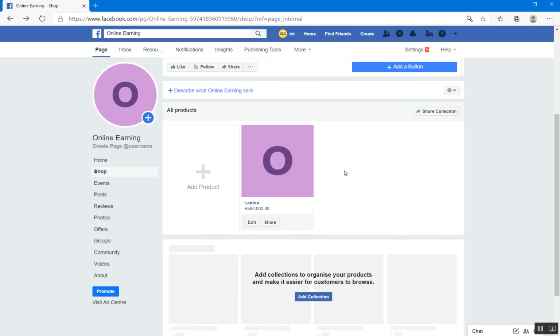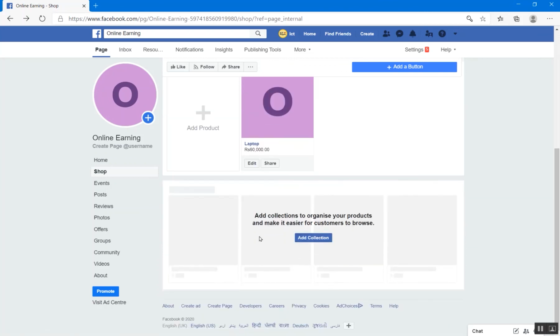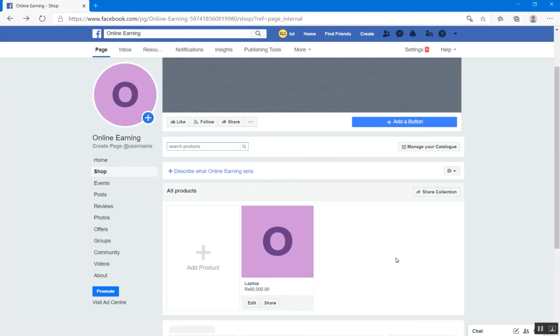And this is how you can keep adding your products over here. Just click on add product and you can keep adding products to your shop, and after that you can also organize your products into various collections. You can make different collections, and once you have multiple items added over here, you can create these sections and organize your shop so that it is more attractive to the customer when they visit your business page over here.